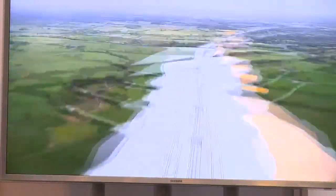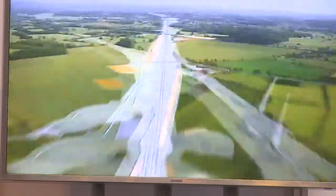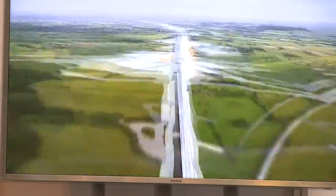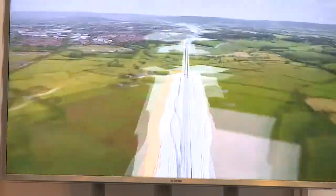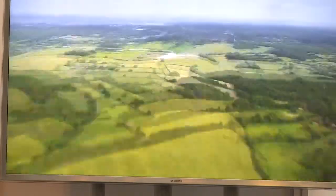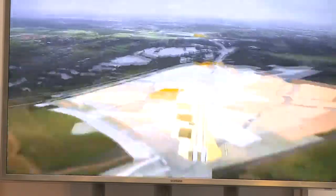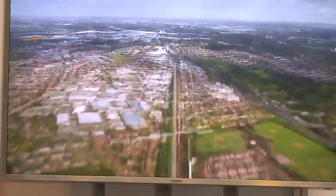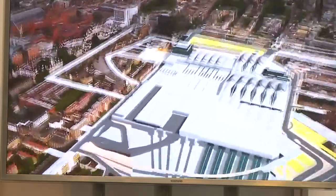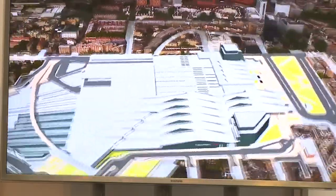And we've got 4 key stations along the route. Obviously Birmingham Interchange is one of those stations. We've got a new station at Birmingham Curzon Street, a big station at Old Oak Common to provide connectivity into the London transport network, and particularly connectivity to Crossrail. And then we've got a redeveloped station at Euston, which will provide the terminus for the high-speed rail. As you can see, we're just coming into Euston now in terms of the redevelopment that's going to go on there.